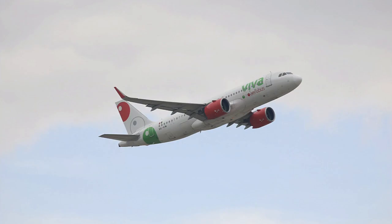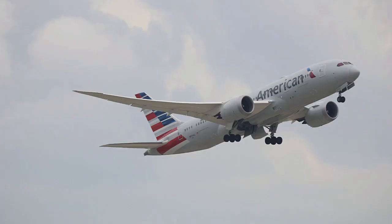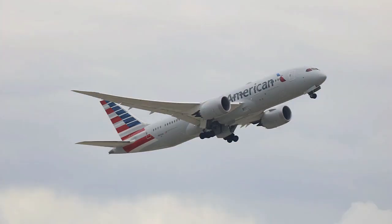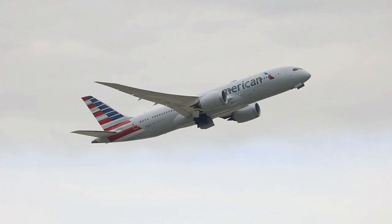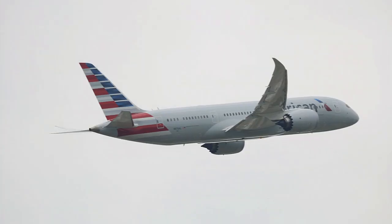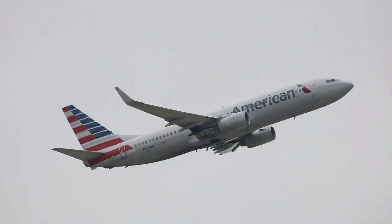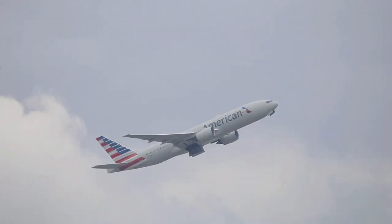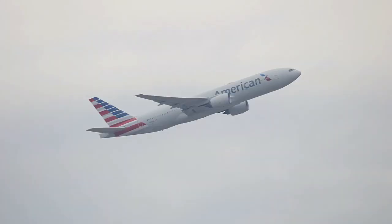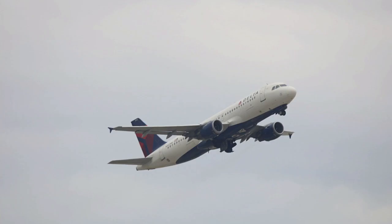Should have been at Love. Just kidding. Here's a Viva Airbus A320 Neo blasting off into the sky, looking very good. And an American Airlines Boeing 787-8 Dreamliner looking good. One of the new registrations as well, so that's fantastic. This round of pictures is going very good. This is really great right now. Very nice work. Here's this American 737-800, and then here's another 175, 777-200 blasting off on the other side. Fairly clear considering how far over there it is. I can read the registration, so I will approve of that.